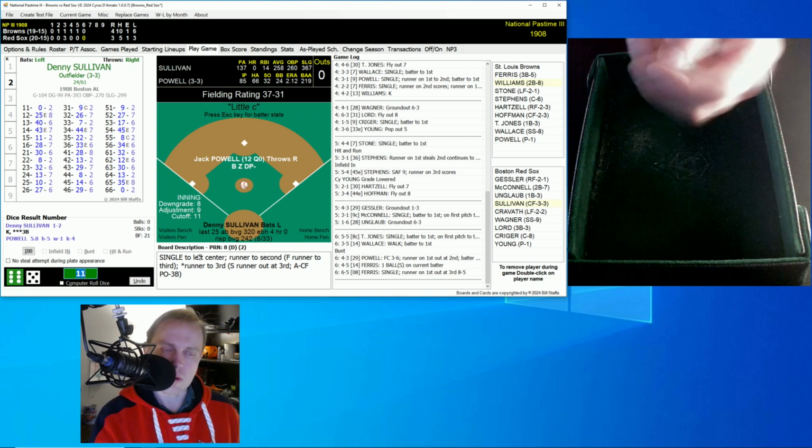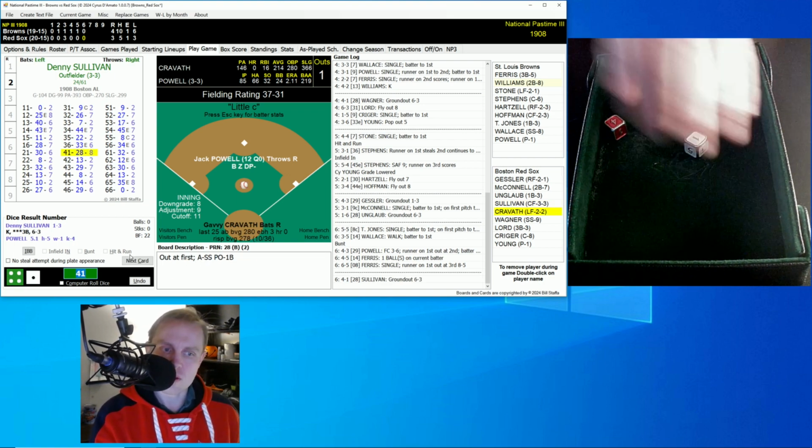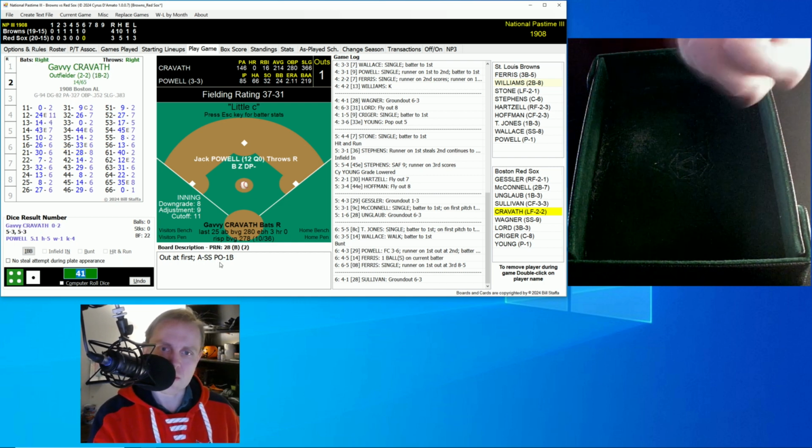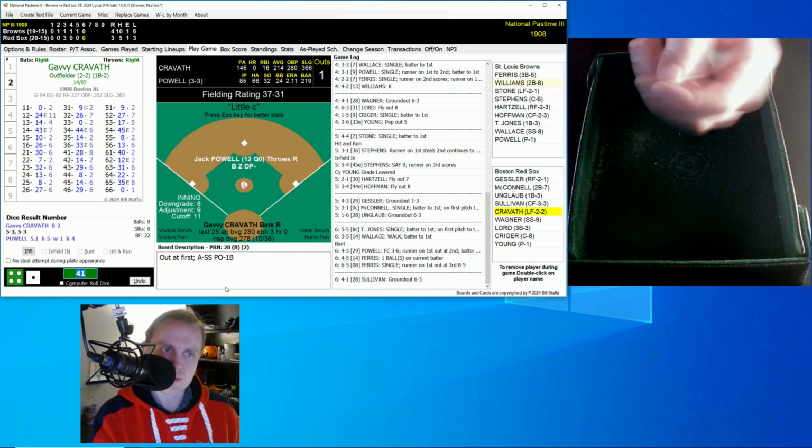4-3 Browns still. Here's Denny Sullivan. Rolls a 41 for a 28. Ground ball to Wallace at short. He throws to first. 1 away. Those automatic throwouts on the base paths can get you frustrated from time to time. I've seen a lot of those.